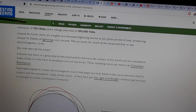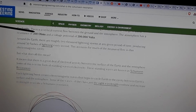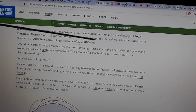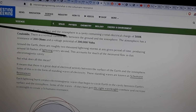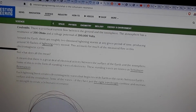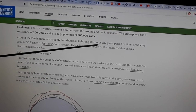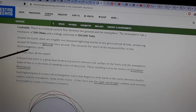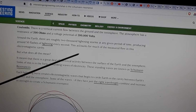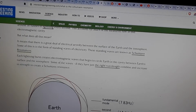All right, so Ohm's law, we're talking about 200 ohms and the volts. The resistance is the ohms, that's of the atmosphere itself. And the voltage potential, which is in the ionosphere, which is charged, of 200,000 volts. Okay, around the Earth, there are roughly 2,000 lightning storms at any given period of time, producing around 50 flashes of lightning every second. This accounts for much of the measured flow in this electromagnetic cavity.